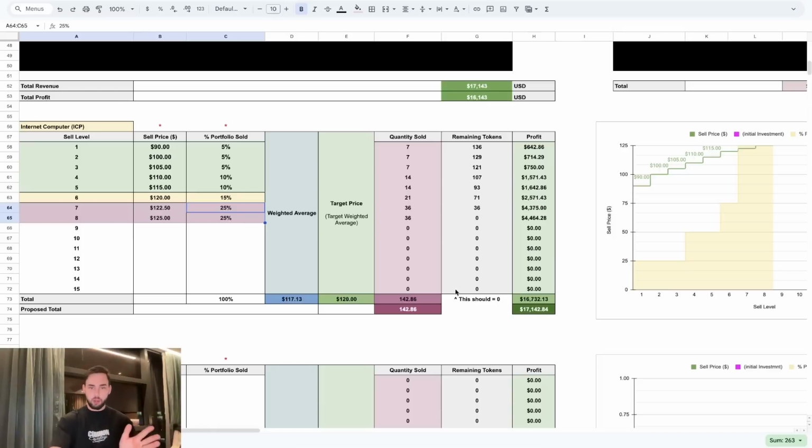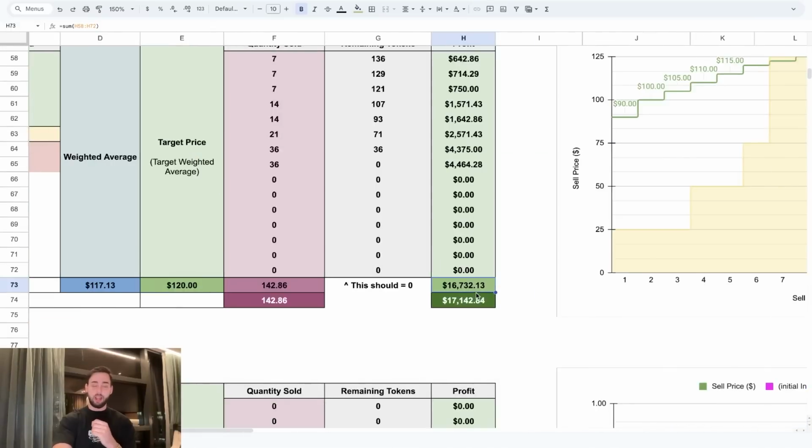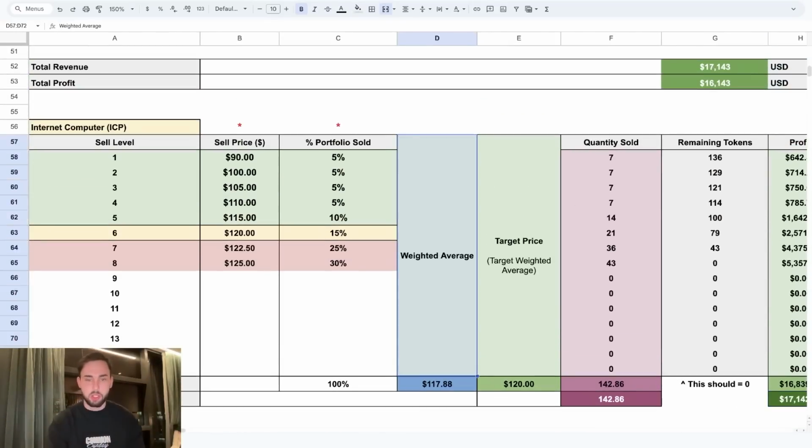Now, after all this, okay, we still don't quite hit our target of $120. We're about $117, but I would argue that's okay because we're actually hitting 16 grand over here. I might zoom in a little bit for you guys so you can see. We're actually hitting 16 grand, $16,700. Our target is $17,100, but I would argue about $400 isn't, for the size of this portfolio, a big deal. Like in this case, I wouldn't pretty much bother making this 5%, if you will, and then making this like 30% to achieve our target.